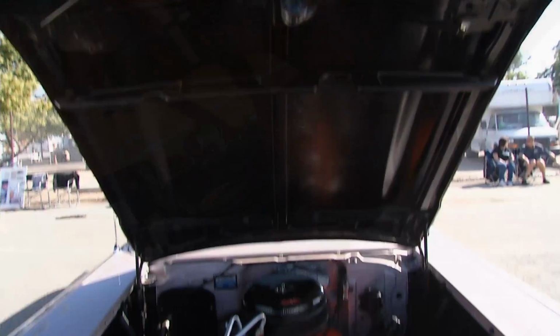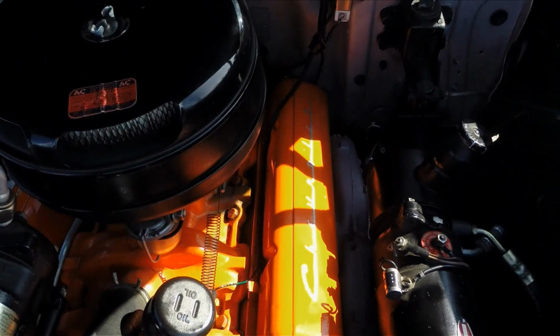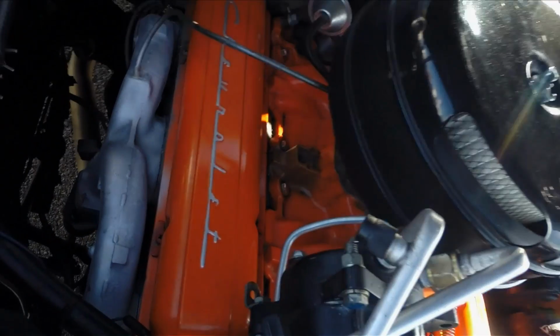What is the engine and transmission combination that's in the car? It's a 283 Chevy engine, and it's got the Power Glide transmission, which is the really heavy cast iron one that everybody hates, especially the guys that work on them.